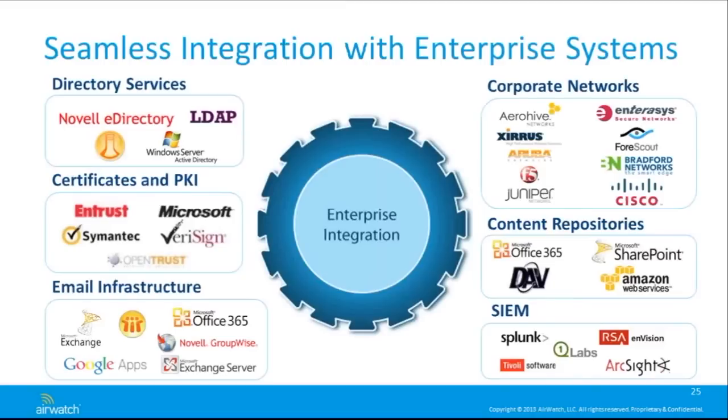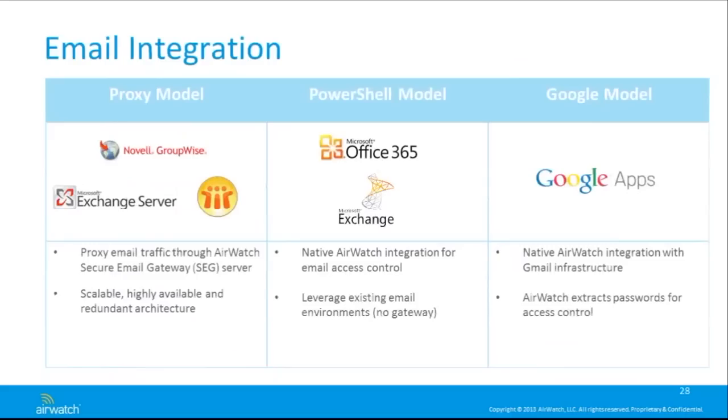Here's kind of a nice picture of really the different things that we're able to tie into, from directory services, as I mentioned, certificates, email, content repositories, really whatever it may be that you have in place we can tie into. Email integration, so different models here based on what your email infrastructure looks like, but to give you that advanced control and security over what users have access to, who gets access to email to make sure that the right people are getting it.